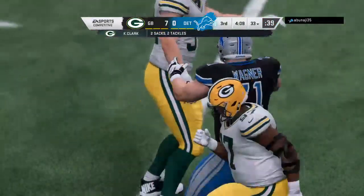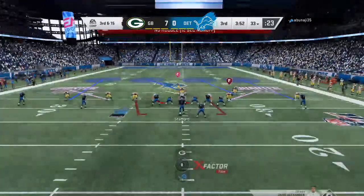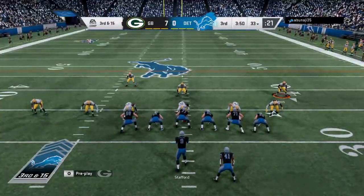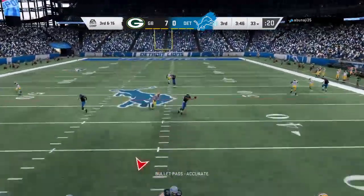Here's 2nd and 9, just a yard on that last run. They just do get the playoff as he'll look to throw. Nowhere to escape, and he goes down. Kenny Clark, his 2nd sack of the night. After the sack, Stafford and the Lions come up on a 3rd and long situation.